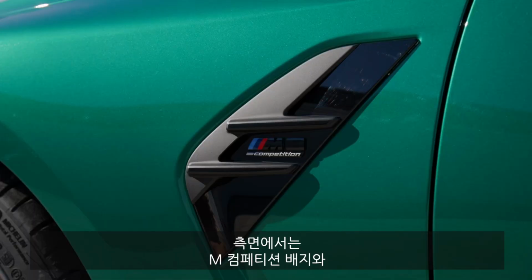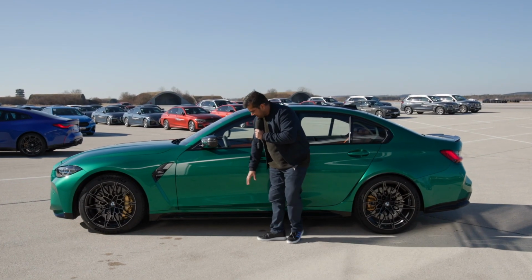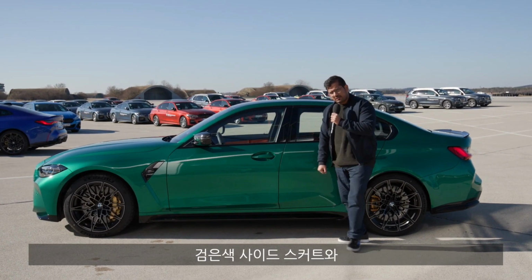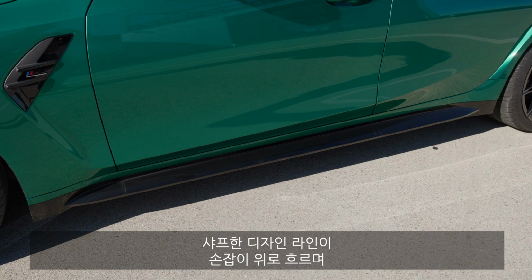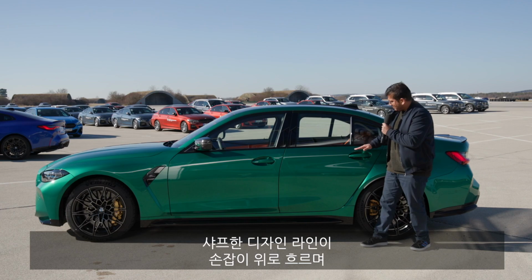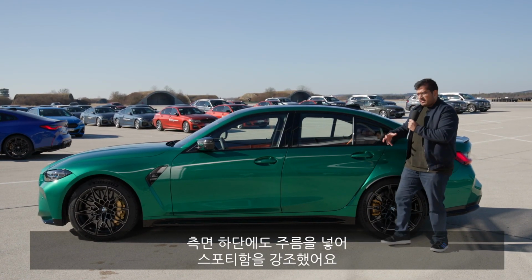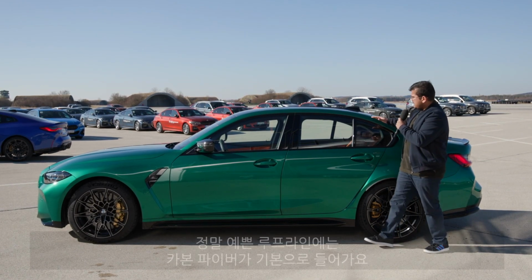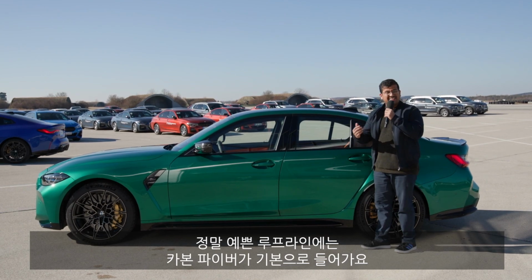M Competition badging on the left-hand side here. Carbon fiber outside rear view mirror cap. The optional carbon pack. Black skirts for the sides. And a very sharp crease here for the design line. One running through the top over the door handles, and another crease coming down this way. Very aggressive, very athletic, really nice sloping roof line, and carbon fiber roof as standard.